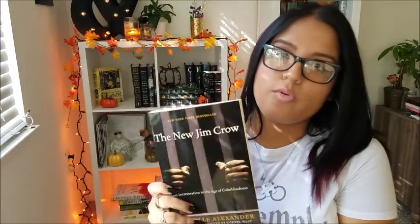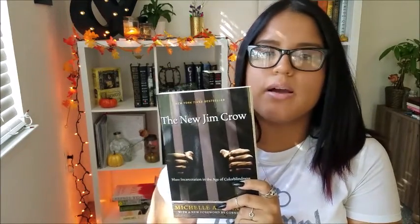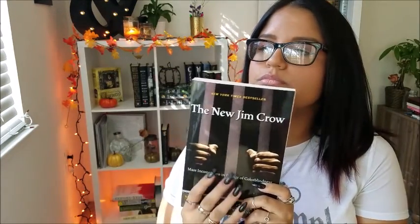So the first nonfiction book that I got was The New Jim Crow by Michelle Alexander, and this one is, I hear, so important. If you want to know anything about how the justice system treats people of color, and I don't know if it focuses on men, and people of color, then this is something that you should definitely read.